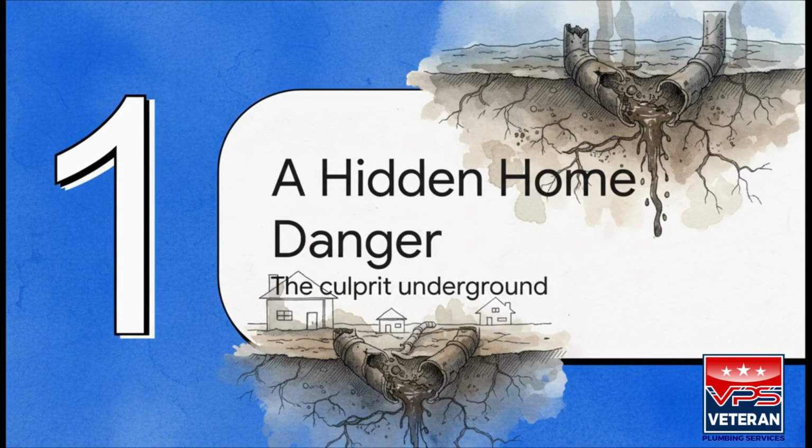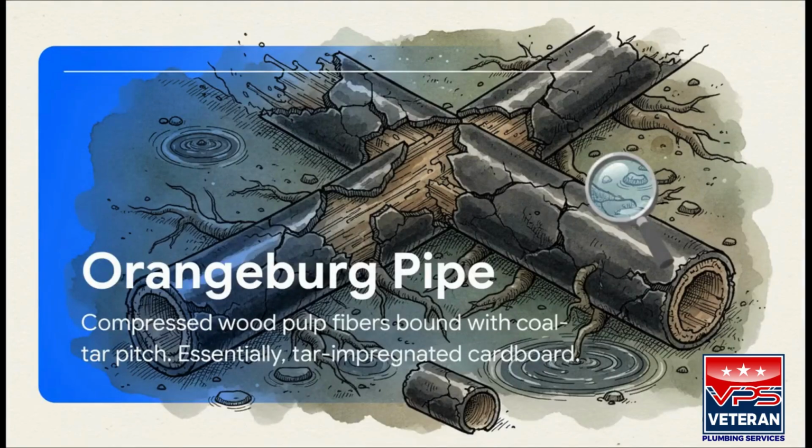So what in the world could cause that much damage? What's the culprit? Well, it's an old, forgotten building material. Something that was once a builder's best friend, but is now, for anyone who still has it, basically a ticking time bomb. Let me introduce you to Orangeburg pipe.